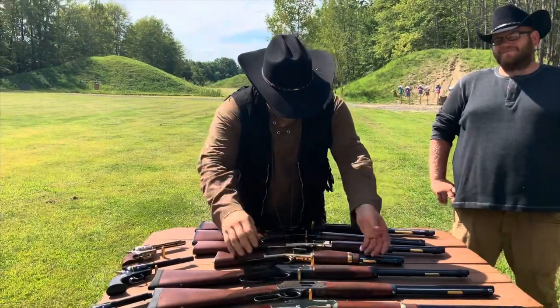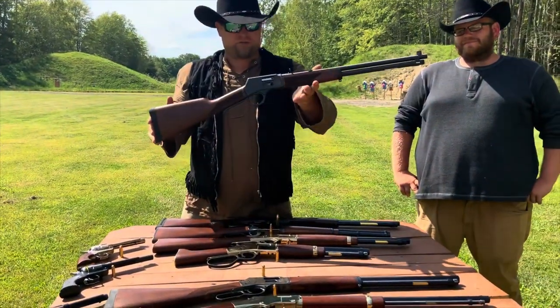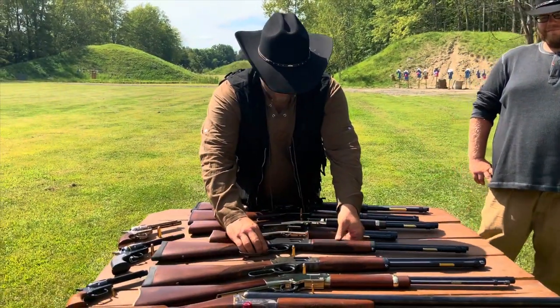Underneath that, we have a 357 Magnum. Another pistol round, which is a good one for this. Very little recoil, fun to shoot, not super expensive. You could also shoot 38s through it, which we're doing today.